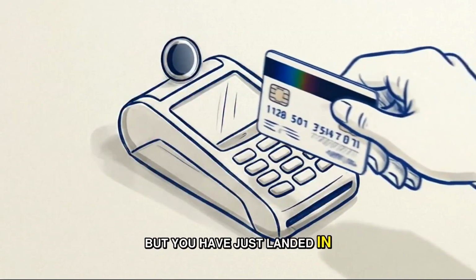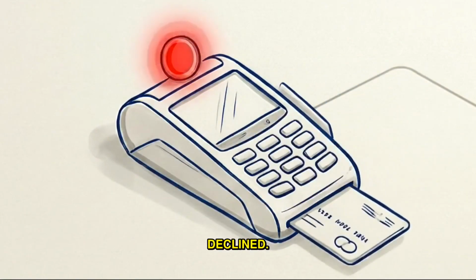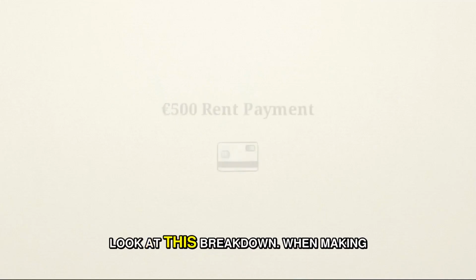You have just landed in a new country. You try to buy your first train ticket and it's declined. Or worse, it goes through, but your home bank hits you with a massive foreign transaction fee and a terrible exchange rate. Take a look at this breakdown.